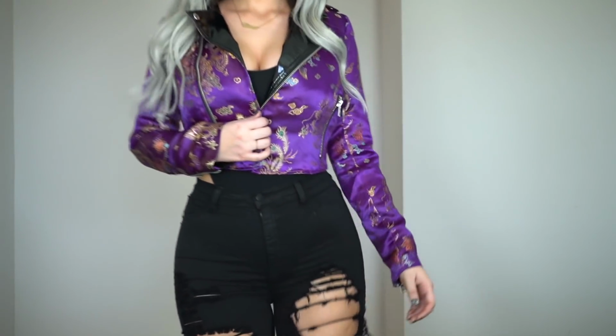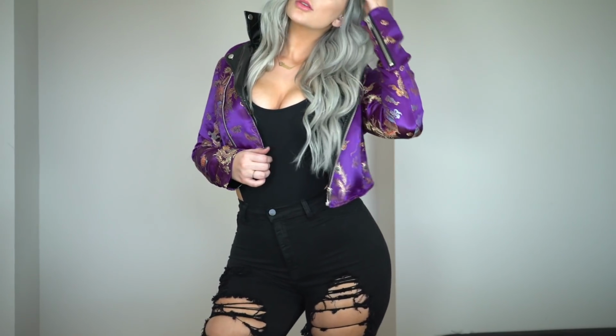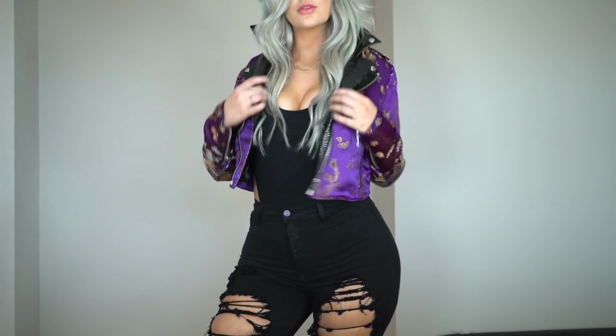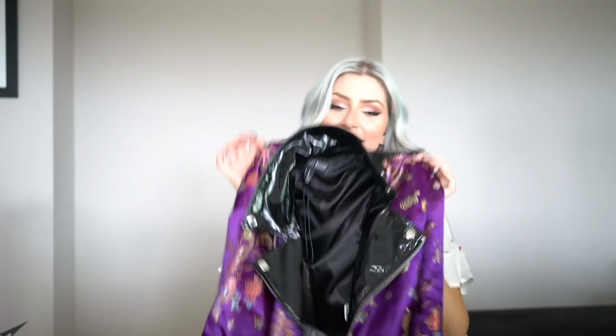I know they did have a matching skirt. They have a few other things using this fabric pattern. And on the sleeves, it has this little zipper accent. It fits absolutely perfect. I'm just so obsessed with this gorgeous pattern. And on the inside, it has this gorgeous sort of silky fabric. Oh yeah, I really love this piece, and I'm so stoked to style this.